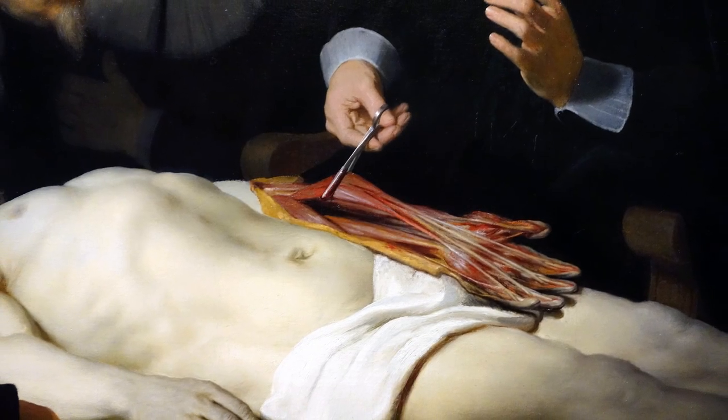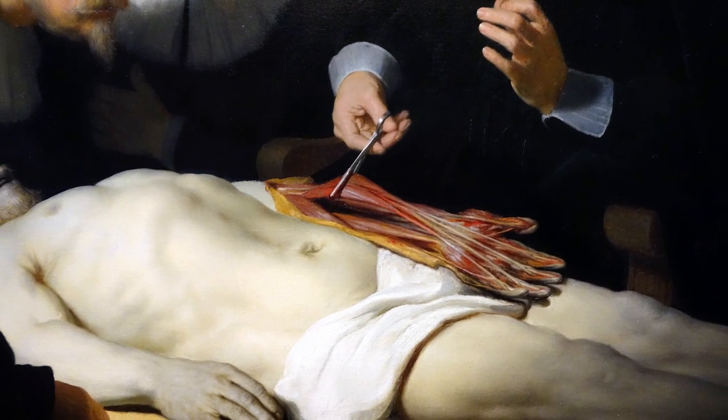And he did it with like a knife or something like that. But they caught him. The police went after him. They caught the guy, and he was tried and hanged on that very day. And it turns out that he was tried in January. And so this portrait represents the anatomy lesson that took place on January 31st, 1632.